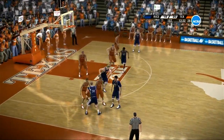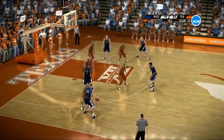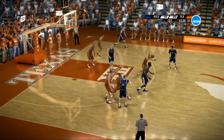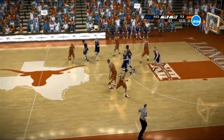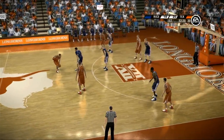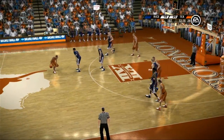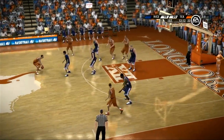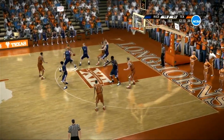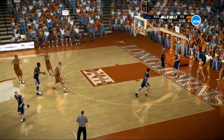Trying to get that ball movement, get that good spacing. Work the perimeter. Spacing so important. Get 15 to 17 feet apart. Gave it up. For the bucket. Perfectly executed.